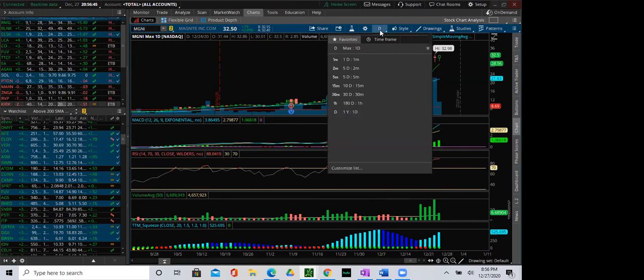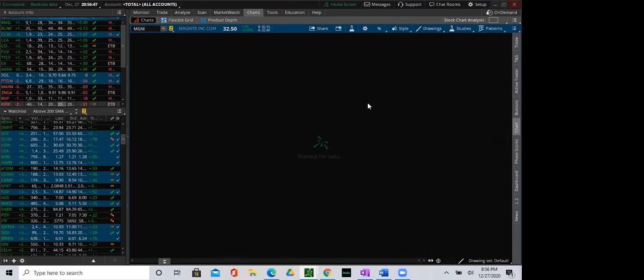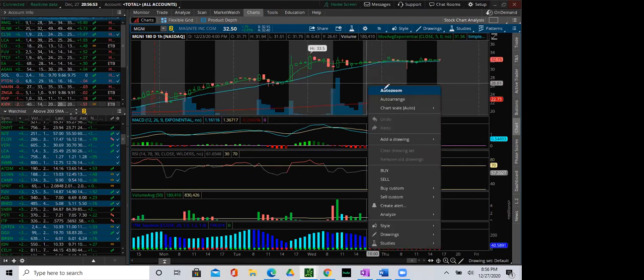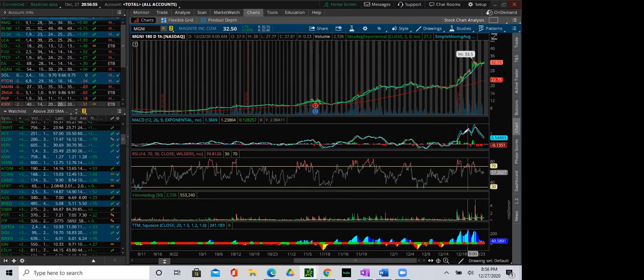This was one that is so sad that I missed, but maybe it has some potential coming up. Hopefully it continues to trade sideways, and once it does, it doesn't trade below $30. If it starts trading below $30, then it might come closer to this 200-day SMA. But this was a really good one.